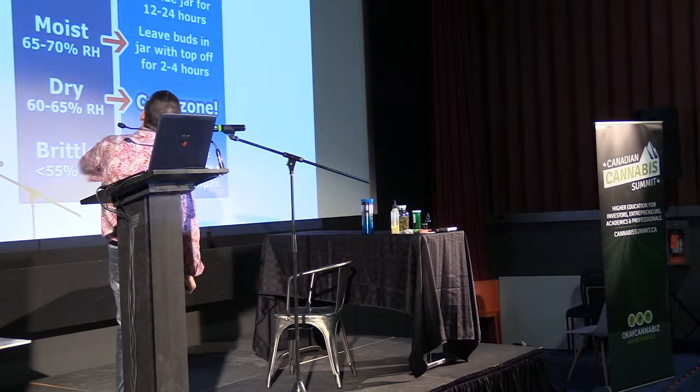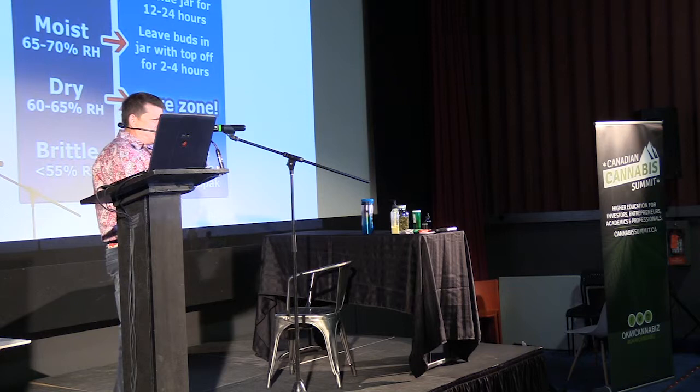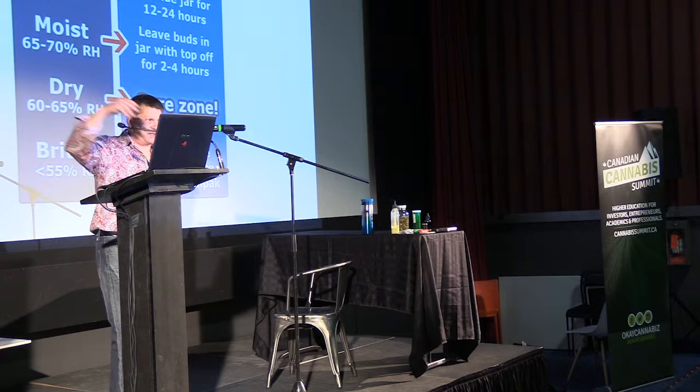There's supposed to be trichomes on the side. So I always put my plants in the dark for a day or two before we trim. It makes the plants go through an oxygen cycle, where with photosynthesis they take in CO2 during the day, and at night they put out oxygen so that they clean their pores. Well, that does an amazing thing to your cannabis.